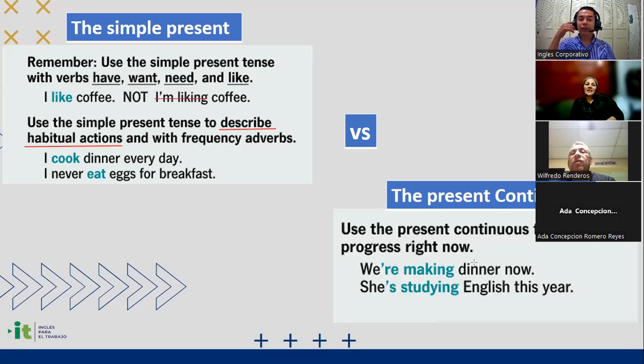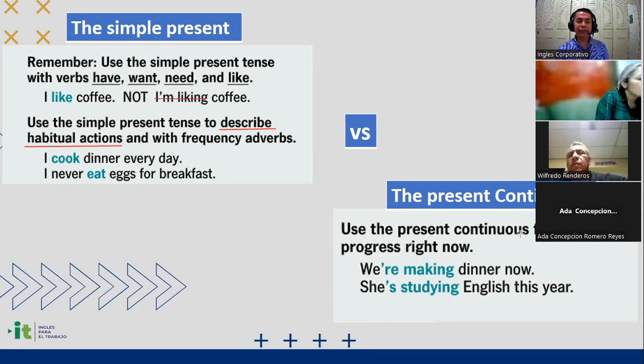Yes. No, but other example, teacher, is when the people say, I can say I brush the teeth every day. Yes, excellent. Three times. Is frequency, okay. Is a routine, right? So routines, or habitual actions are described with the simple present. For example, I cook dinner every day, right? And I never eat eggs for breakfast. Me, yes, I love the eggs for the breakfast, but it says yes, no, right?